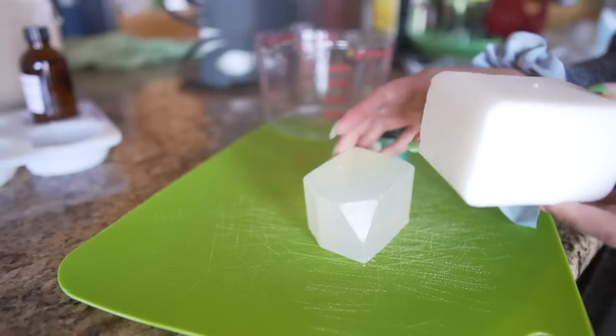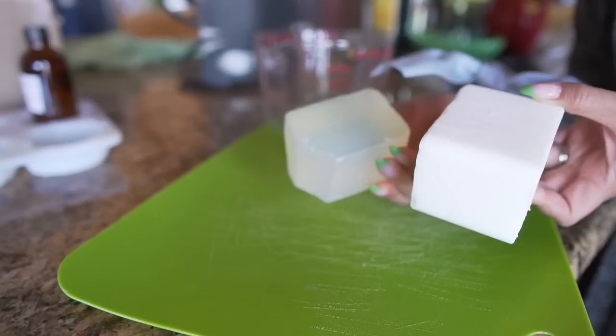It's quite unisex, so I think it'll do well in this soap project today, and we're actually gonna do a melt and pour soap. I rarely do melt and pour soap, but when I do, it's always a fun project, it's always easy, and it's always quick. I'm gonna try to make this soap with 2 different kinds of melt and pour.